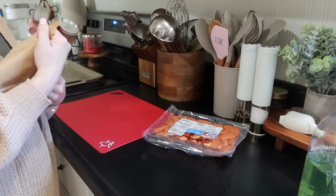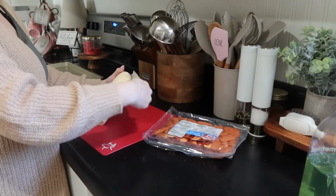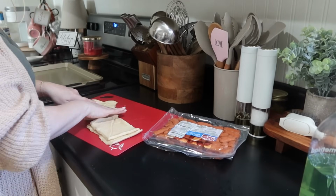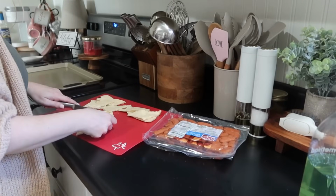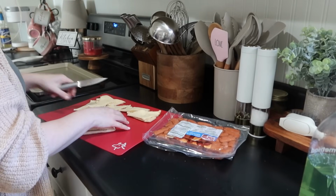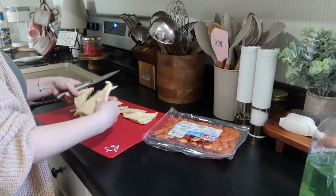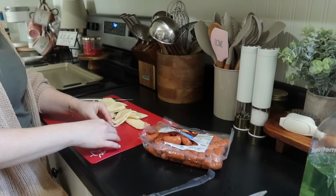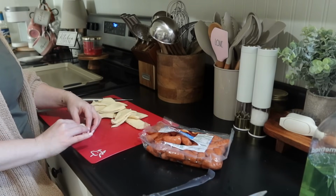Moving on to breakfast, I do like to feed my kids something suitable before they start school, some protein. So this morning we're having what we call pigs in a blanket, which is smoky sausages wrapped in crescent rolls. We had more sausage than we did rolls, so I'm gonna cook the rest of those in the skillet, but I'm also gonna make some eggs to go with it.